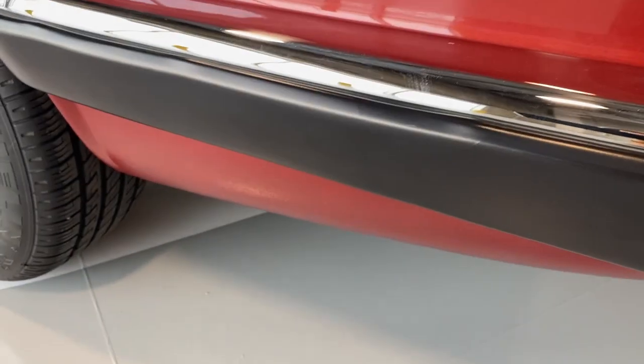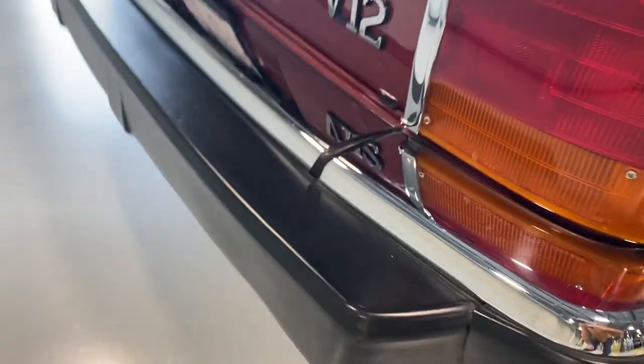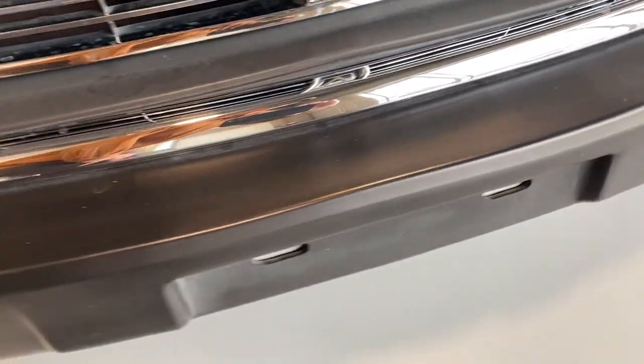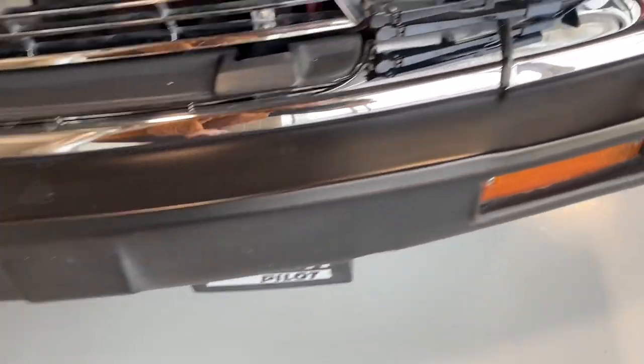Okay, so the bumpers. Chrome is in nice shape. The rubber is in nice shape. And there's no evidence that this has hit anything. And it's straight with no scuffs. Let's check the front. And the same there. There's no evidence of any bumper scuffs.